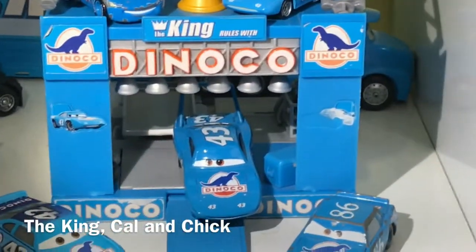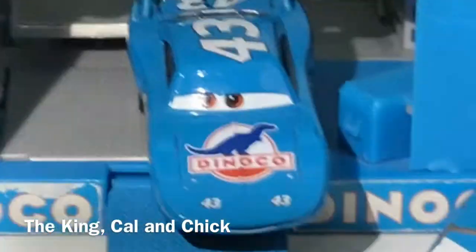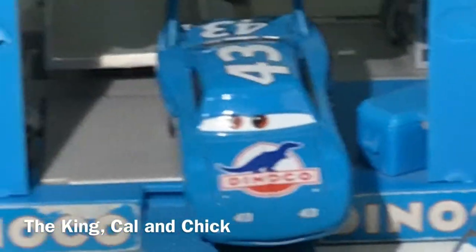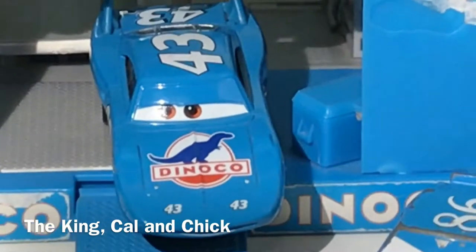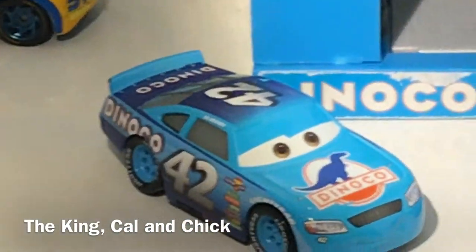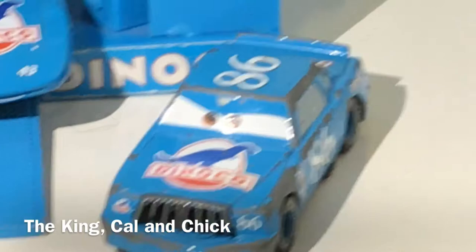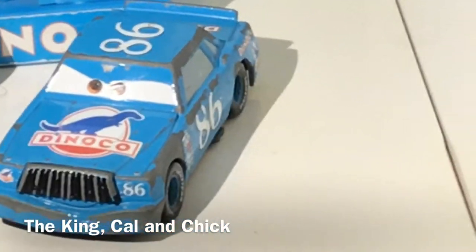In my opinion, the main Dinoco car and the fastest is the King, Strip Weathers. And as you can see, he is very nice. We'll get into further detail in his own review. And as you can see, he's looking at his nephew, Cal Weathers, very similar design. Then we have Chick Hicks, and this is how he really would look if he went to Dinoco.